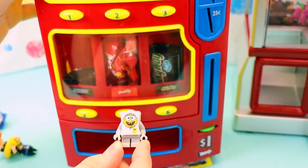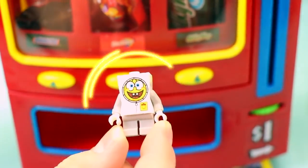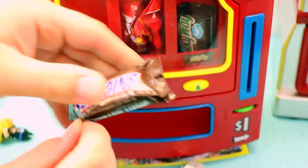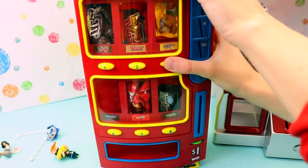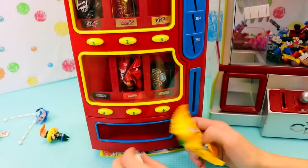You do it so much better. He's awesome. Like an astronaut. Oh, Sandy's in an astronaut uniform. Oh, that's so cool. Oh, wait. Lego. Oh, yeah. Get your candy too. Woo! Stickers! Double prize. Yeah, I know. Where's my M&Ms? They won't come out. Come on. Wait. Yay! There's my M&Ms. Yay! M&Ms. Sweetness. Yes. Okay.